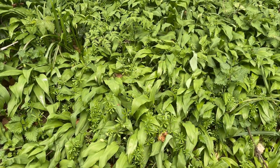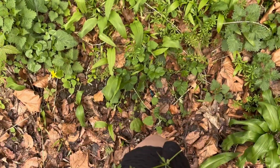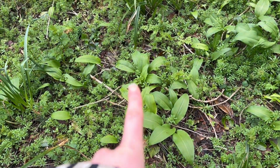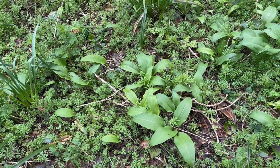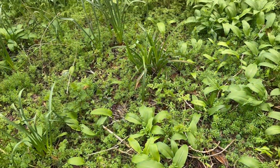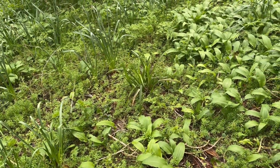I can also spot some cleavers growing, also known as sticky weed, because as you can see, they stick to your clothes. And I don't know if you can see, but there are also loads of baby cleavers growing, which is excellent because in a few weeks or months time they'll be about this big. And I'm probably going to wait to let them grow a bit more before I start harvesting them.